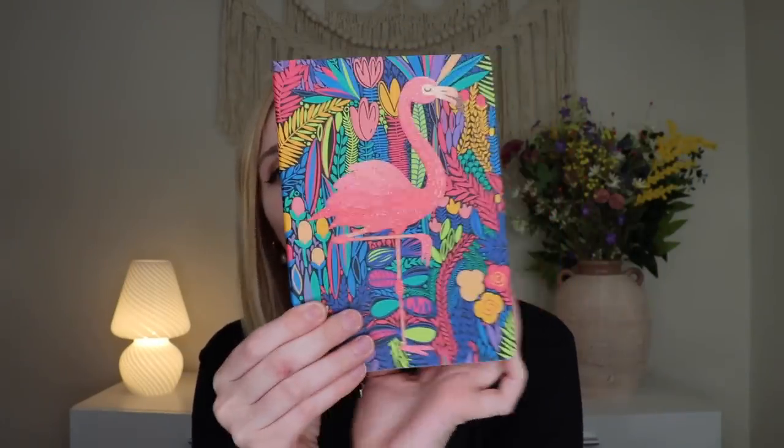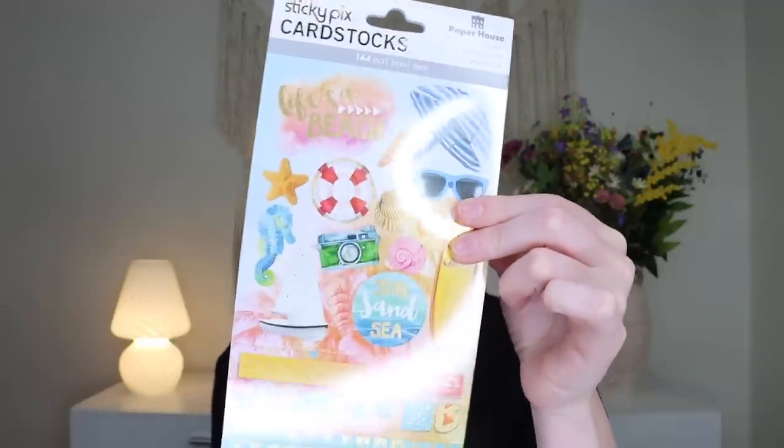Oh, this is so cute, it's so tropical and fun. And it's pink, like the binding on it is pink thread. Oh, that is so, so cute and fun. I love that. The next thing that I'm pulling out is a set of stickers.